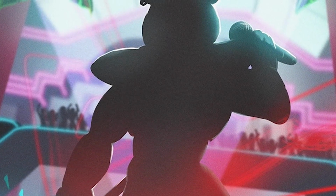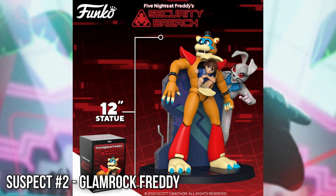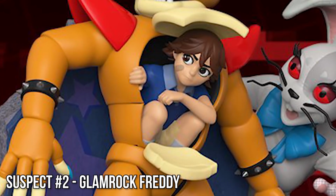Glamrock Freddy is the second suspect. We know Glamrock Freddy is to protect Gregory during the game. This was revealed with the release of this Funko statue late last year, where we see Gregory taking refuge within the animatronic chest plate. Also, remember this line from the very first trailer.